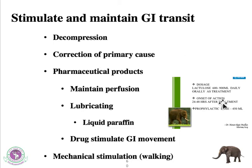use lactulose, and this is the dose that they provided. I never used that in my horses, but I know in cats, they use it for megacolon. And you also can use drugs stimulating GI movement, which have to be used carefully because they can produce a very bad negative effect.